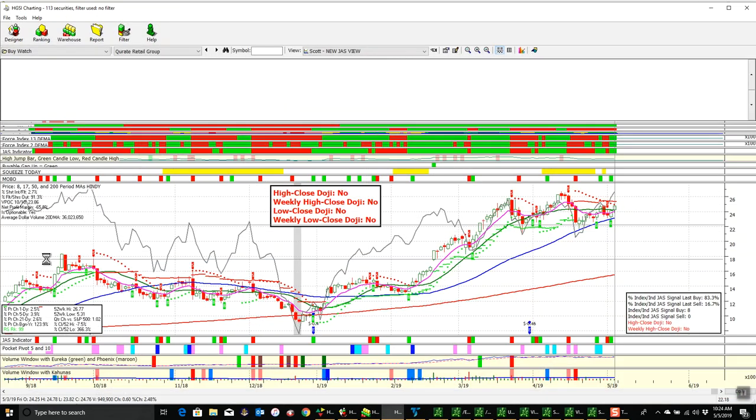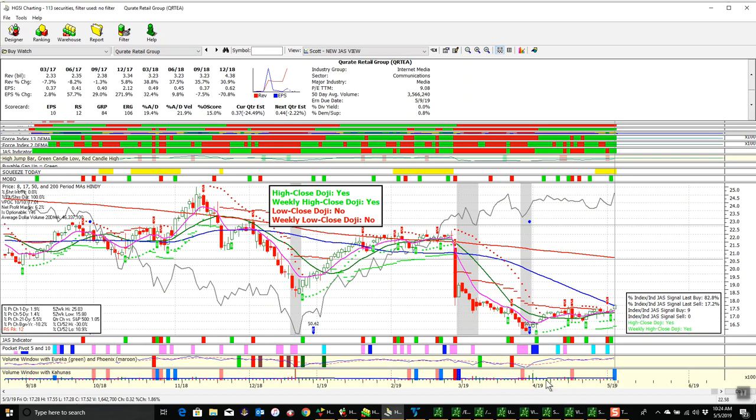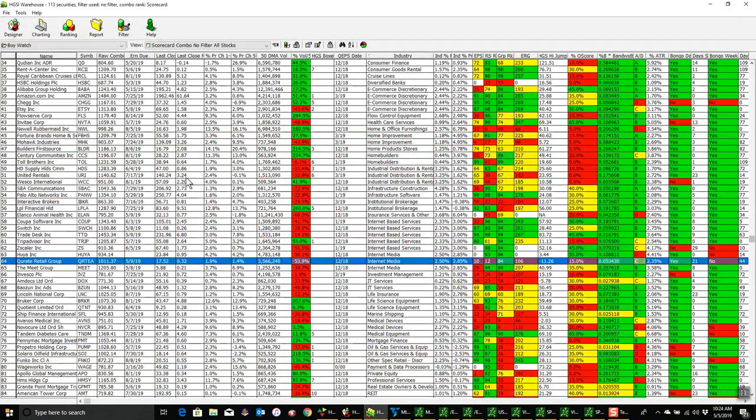I don't know anything about Curate Retail Group, but it's a stock that's a bottom fish with a kahuna, mobile breakout from a squeeze. It also had a weekly and a daily high close doji, which made it on my radar.